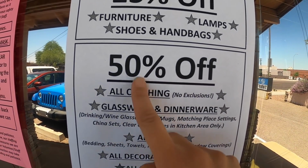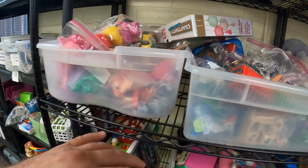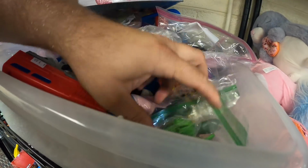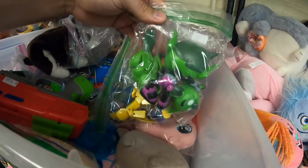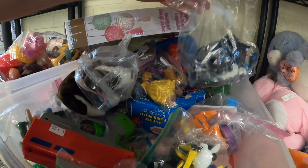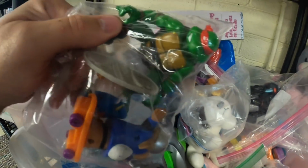Yes. Yes. Yes. Let's do it. Last time I was here, there were a lot of Nerf guns on this shelf. It doesn't look like there is today, but I did see, where did he go? I saw a Ninja Turtle in here somewhere. Here, Ninja Turtle. Where'd he go? I just had it. There he is. Let's buy that.